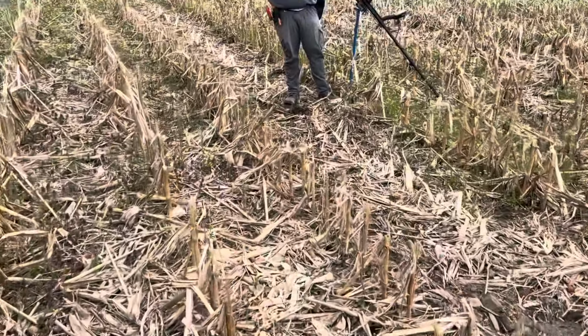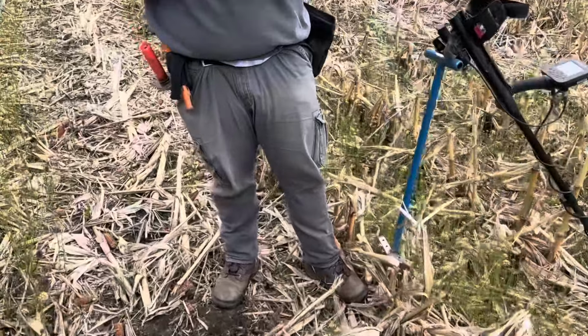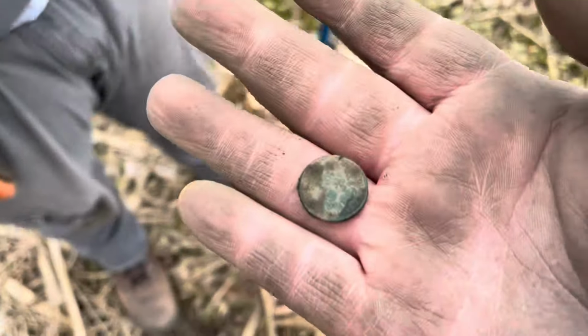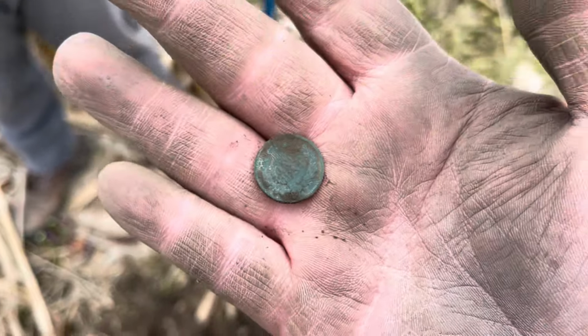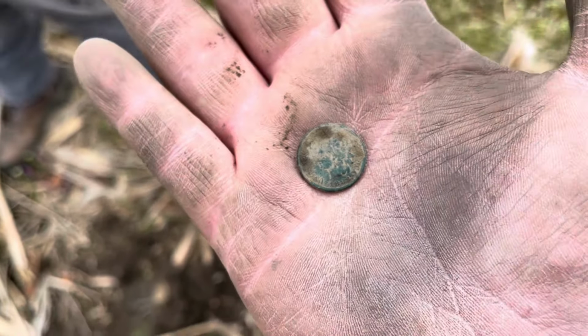I don't know if this place has been hit before or what, but Hunter finally got on something. He said he got an Indian. I think it's an 1883. Oh, cool. Well, at least it's something. I'll take that over nothing. I think this is close to where I got that V nickel, so mid 1800s coin spill. Could be.